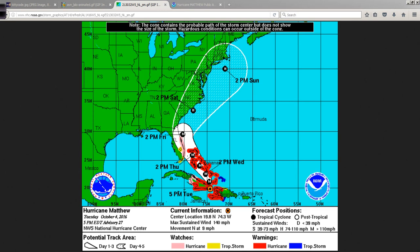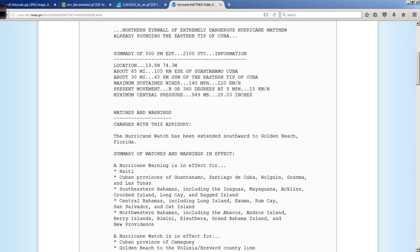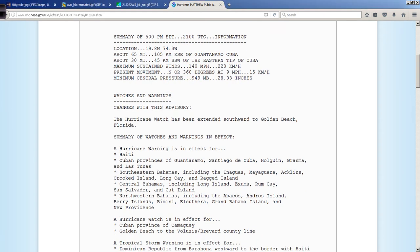So let's see when and if the National Hurricane Center adopts that as well. They'll be watching things very closely, much more closely than I can. They have a big old staff down there, so it's a lot easier. So again, the 5 p.m. information: 140 mile an hour winds, the pressure just under 950, and this will fluctuate and then eventually start going up again as it gets into the Bahamas.